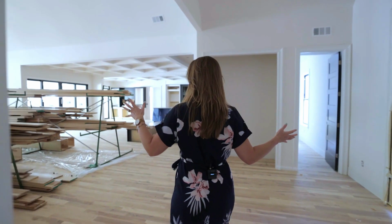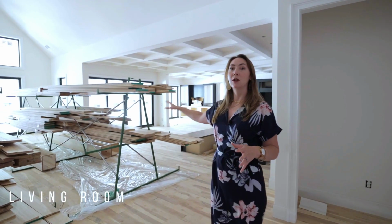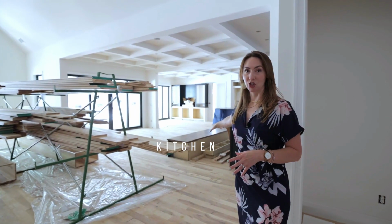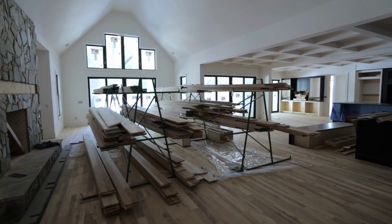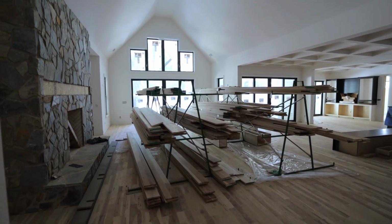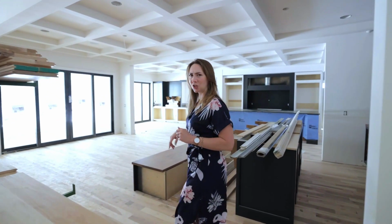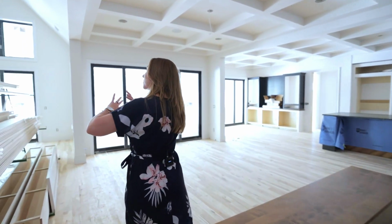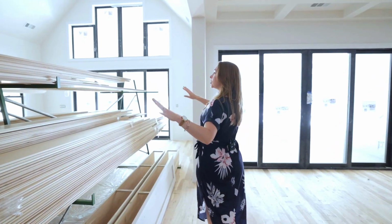So we are back in the main foyer, and this brings us into your living room, your dining room, and your kitchen. Now, one of the unique facts about this particular house, can you tell it's very wide and open? The ceilings are tall, but one of my favorite features is actually the coffered ceilings, not only in the dining, but also in the kitchen. When was the last time you saw coffered ceilings in a kitchen? So if we imagine this wood is not here, we have a huge living room.